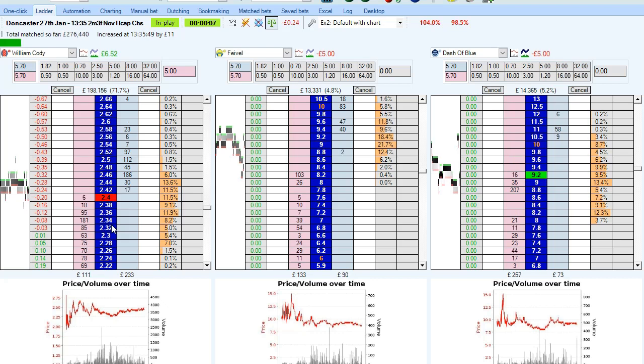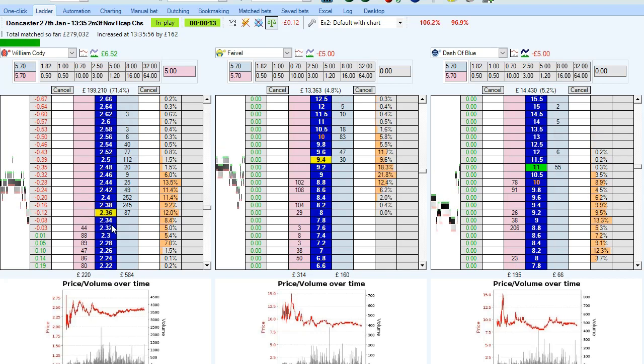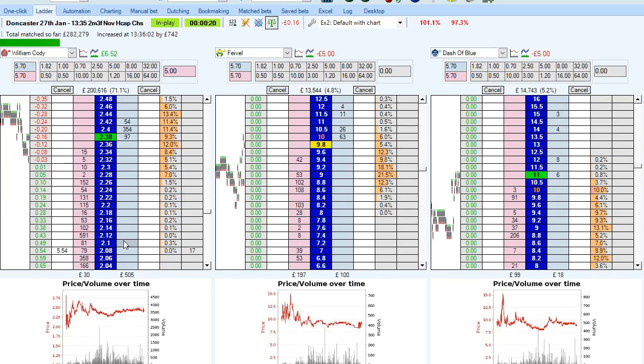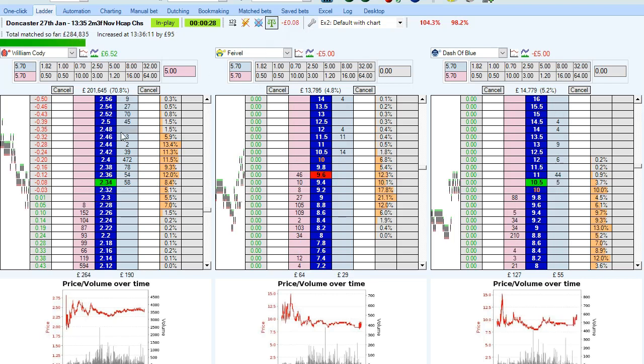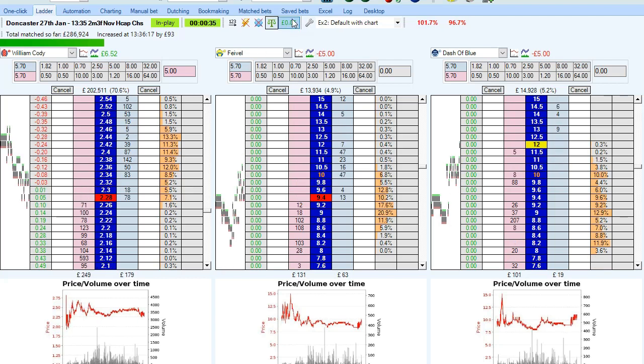So they're coming up to the first fence. This is always a dangerous time, these first few fences, because they're fresh and all the rest of it. But at the moment, we seem okay. If you're worried about in play at any time, you can obviously just get out. The point is, if you're trying to get matched really quickly, and if not, get out. There's no reason that you're going to lose a bit.